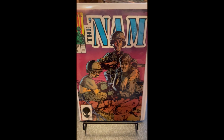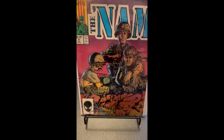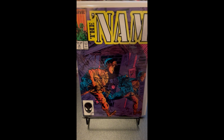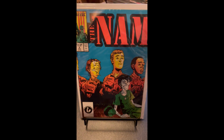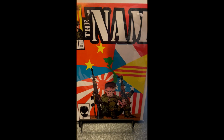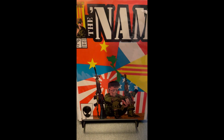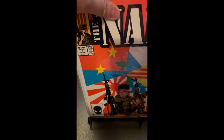These are from $2 bins. Nam. I like the artwork, so I picked these up when I can. On the cheap, admittedly. It's issue 11, issue 10, issue 9, and issue 7. All $2 a piece. Perfectly fine. I was in a war comics mood there for a while, so I grabbed the first 6 issues of the Nam, and that's when I've kind of been picking at it here and there whenever I can.